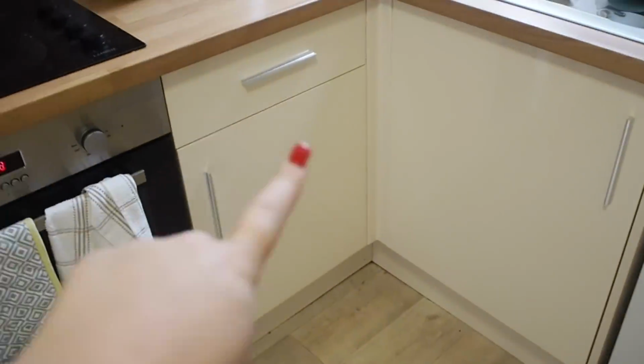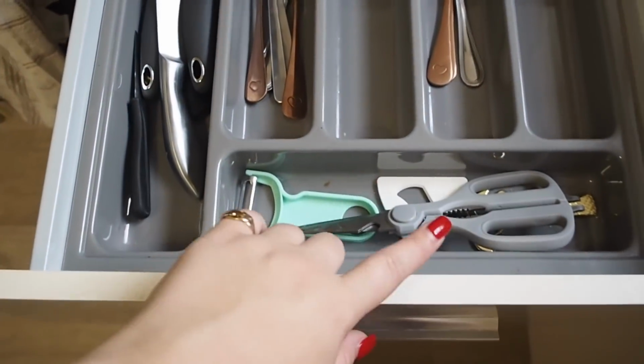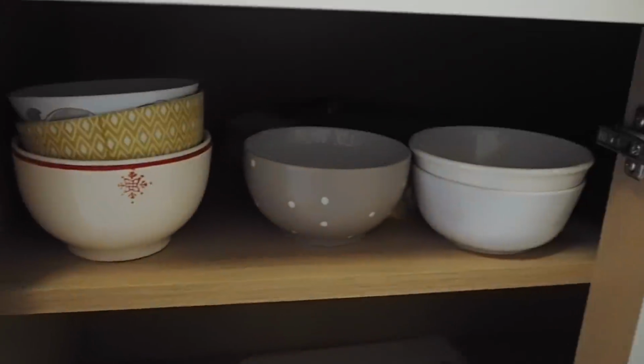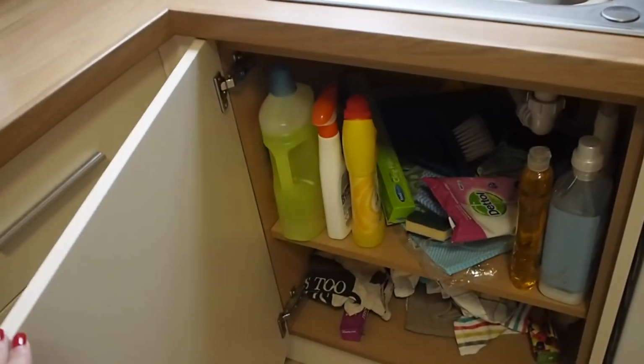And then down here, we have these covers that I haven't shown yet. Got some cutlery that definitely is running low because most of it's in here. We've got some cutlery there, scissors, peeler, just all the random classic stuff we all need. Then we have all of our bowls up here. I've got some baking trays at the back, big plates, smaller plates, chopping board, and then some that's drying over here as well.